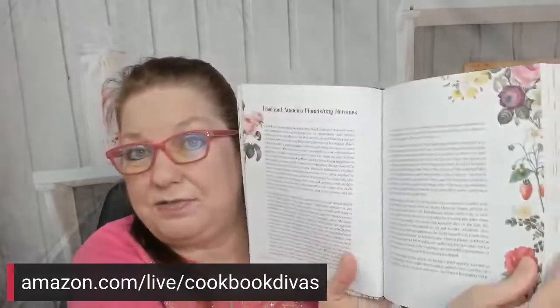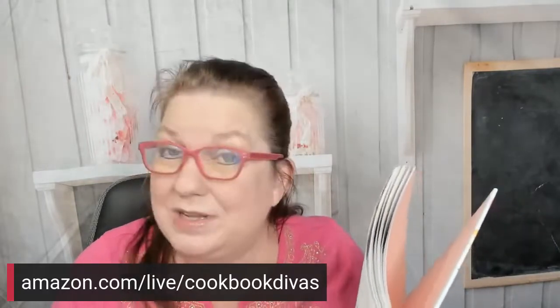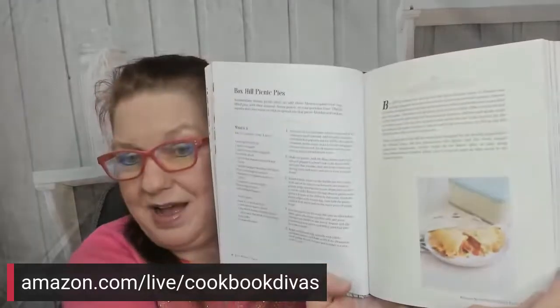Food and Austen's flourishing heroines. Picnics, nuncheons, and light meals. There were plenty of other opportunities for eating and drinking in the Regency period, outside the principal meals of breakfast and dinner. Lunch, however, at least as this term is understood today, was not one of them. The gentry ate their breakfast so late that a midday meal of any size would have been redundant or just plain greedy. Okay. Box Hill picnic pies.